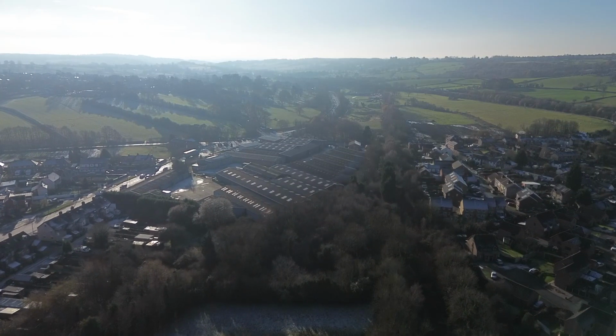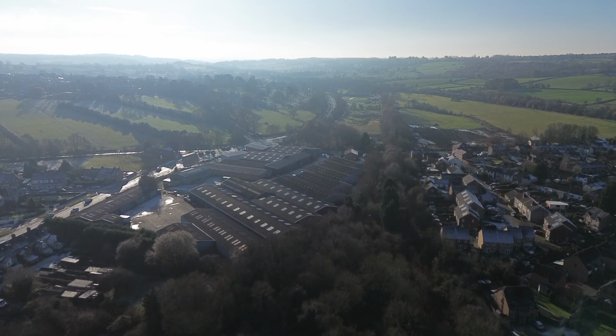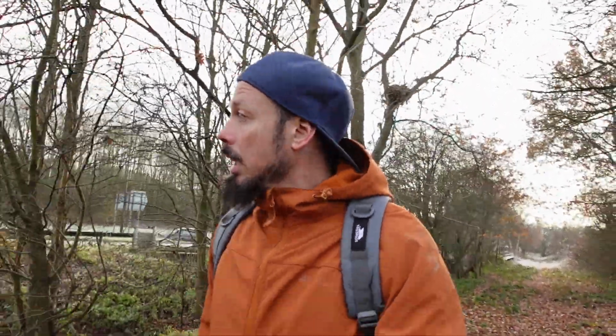As I said in the last video, I used to live around here. I used to live in Kilburn, actually. Well, there's Lower Kilburn and Upper Kilburn. We're going to go into Lower Kilburn on this walk. I lived in Upper Kilburn, which is basically just top of the hill, which is good if it's flooding.